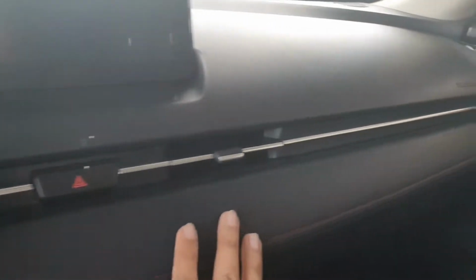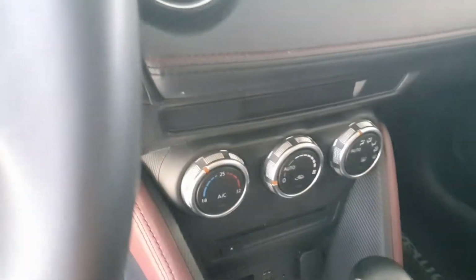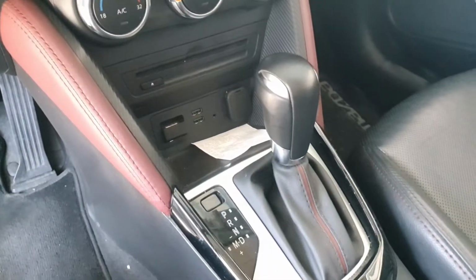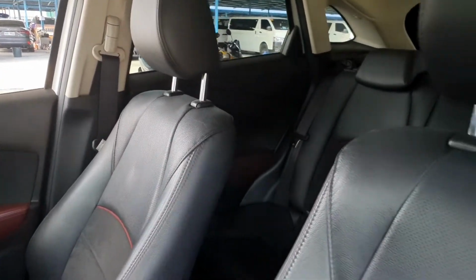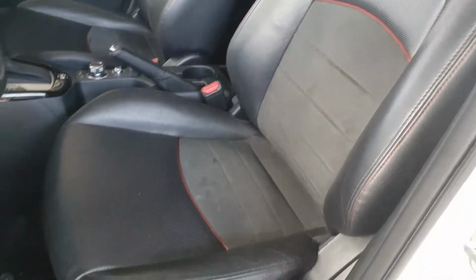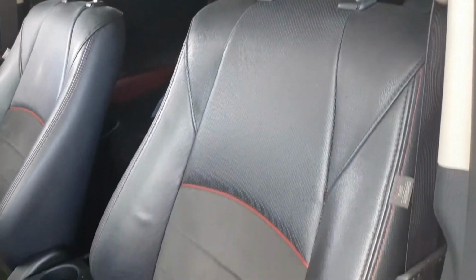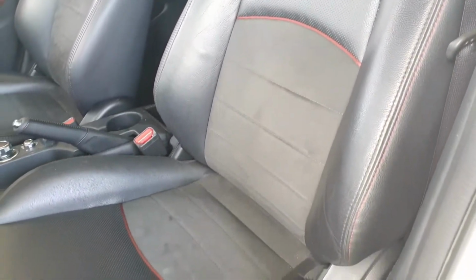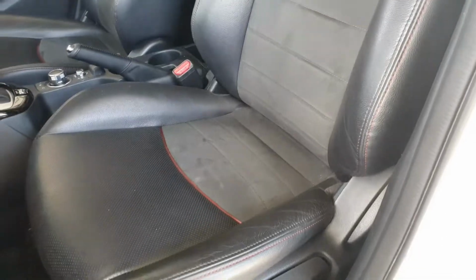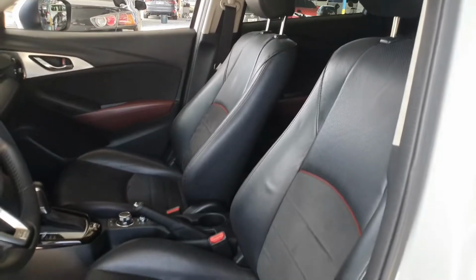This portion here is leather. The red stitchings on this panel, as well as here, and our seats really pop and also convey how sporty this car is. We got beautiful leather seats with suede inserts as well. They are very comfortable to sit in with plenty of manual adjustments.